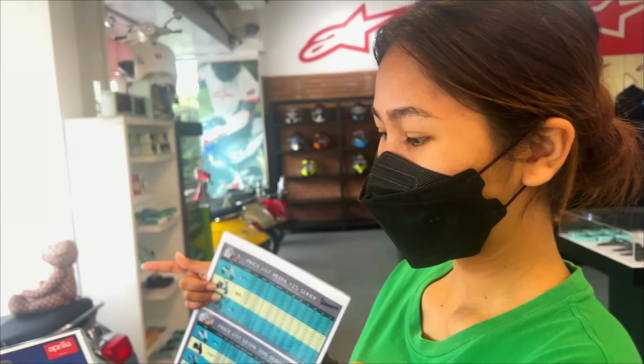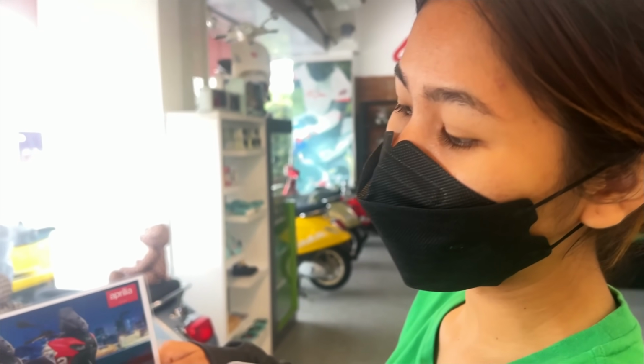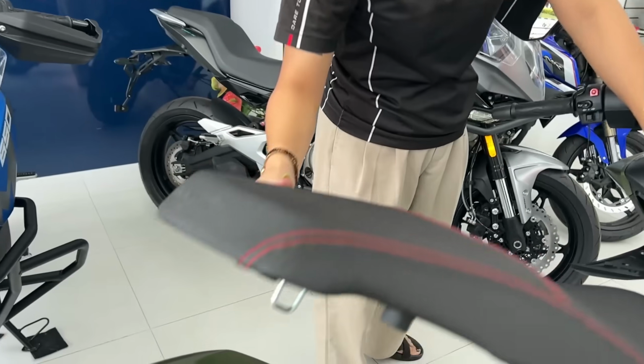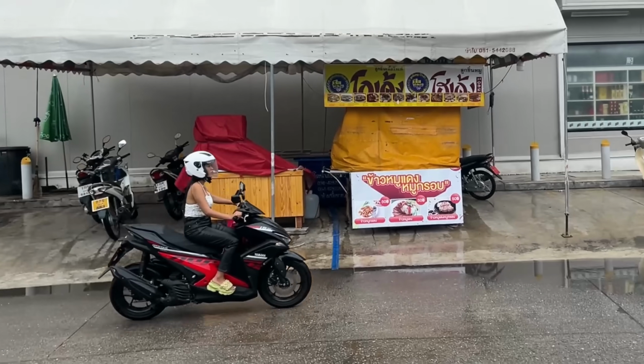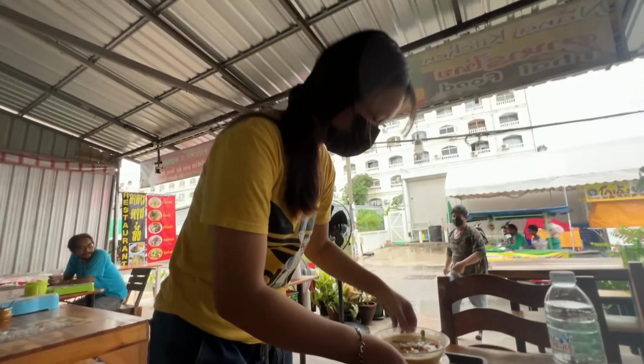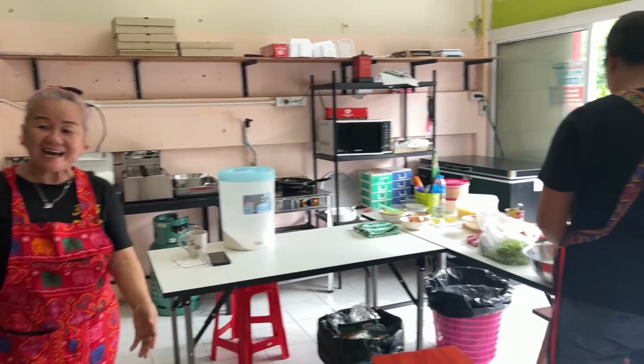Hey folks, and welcome back to Pattaya. We've got a couple new exciting bikes to look at today. We'll do a couple other things too, including getting something to eat, getting stuck in the rain, visiting an old friend who has a new location for his restaurant, and I guess, let's just start right here at what some people call the Lamborghini of motorcycles.